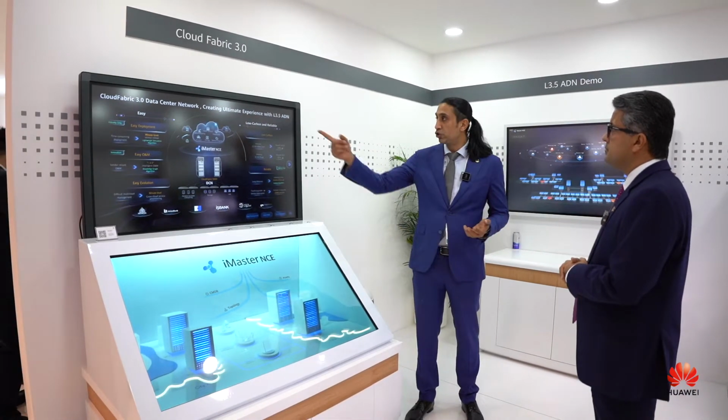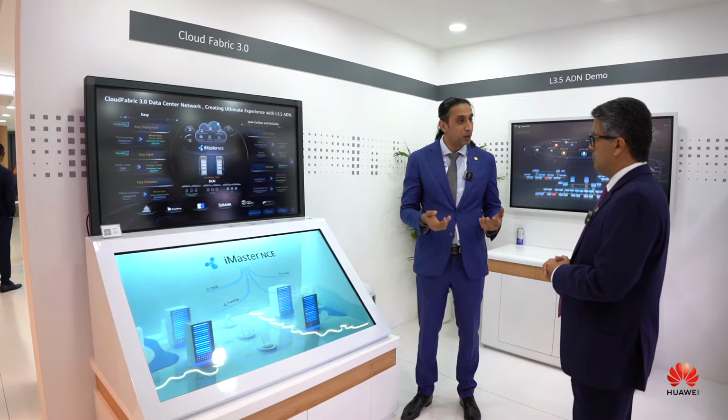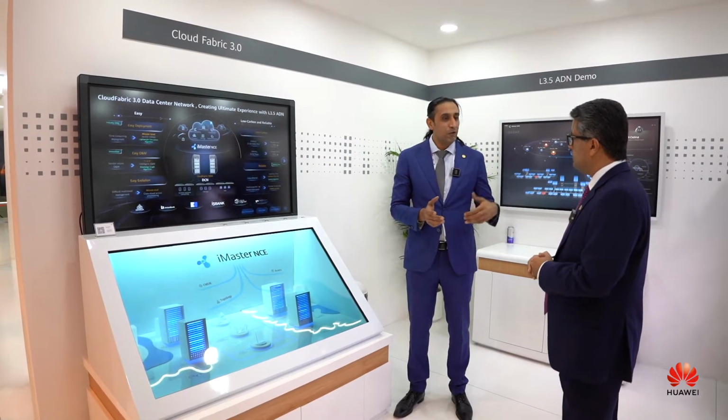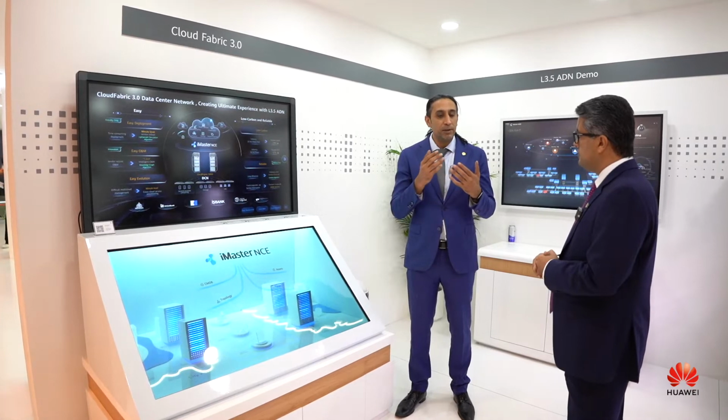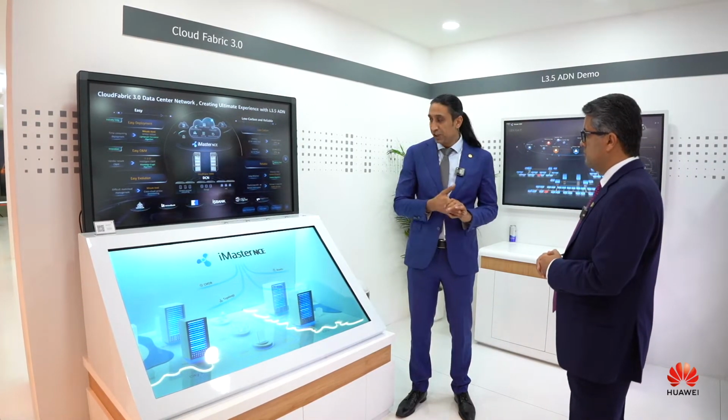That's great. So what are we showing this year with our data center solutions? All right, so we are actually highlighting our data center network solution, which is called CloudFabric 3.0 data center network solutions. We are basically working on something called autonomous driving network, which means to automate the full life cycle of a network, from design to configuration provisioning to O&M and to optimization.